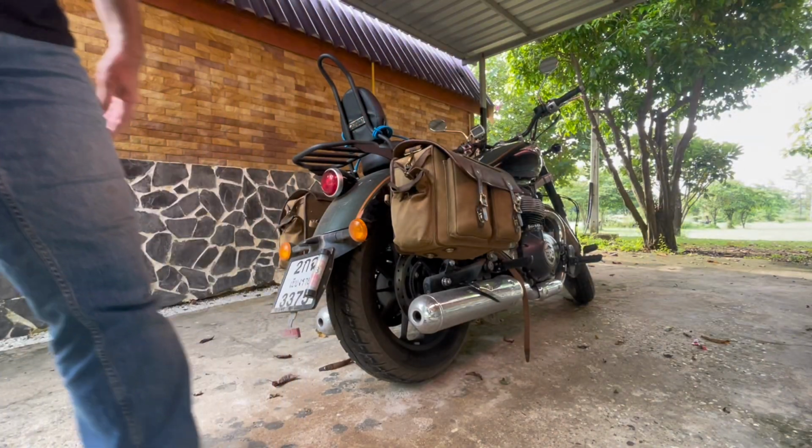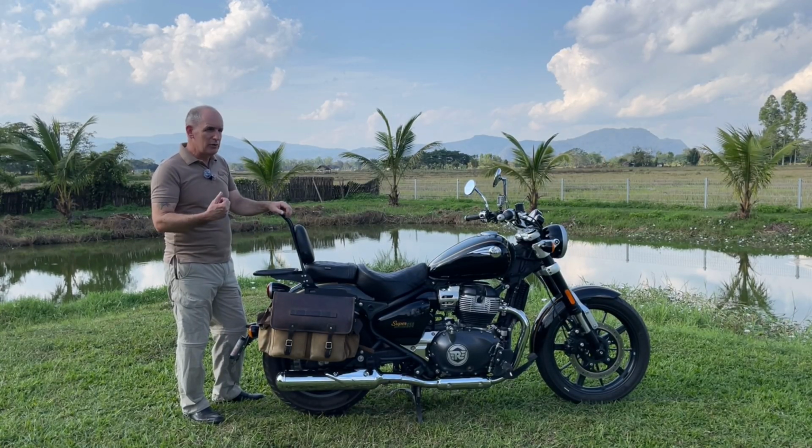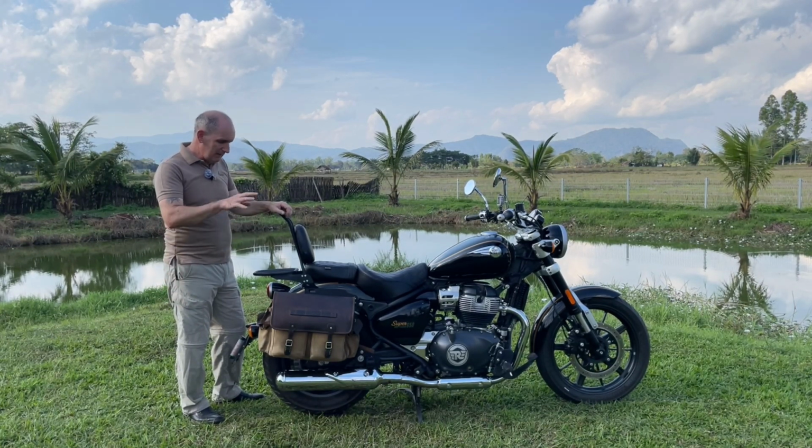The Royal Enfield hard panniers, they do look good, but people are now realizing that they're not that practical. You can't take them off easily, they're not waterproof, they scratch easily, and you really can't put a lot in them. So these, for me, are perfect, and they're staying on the bike for sure.